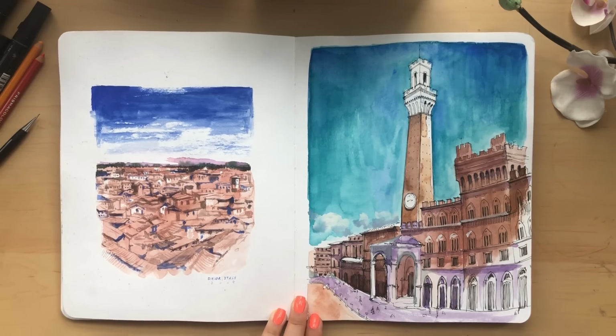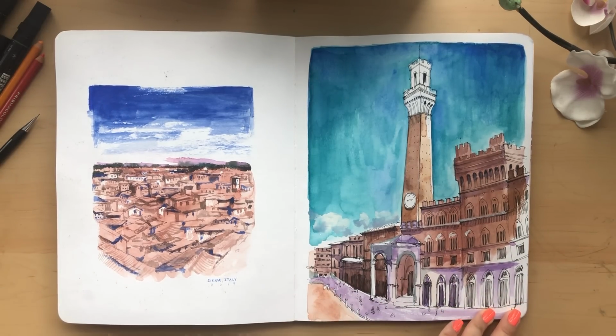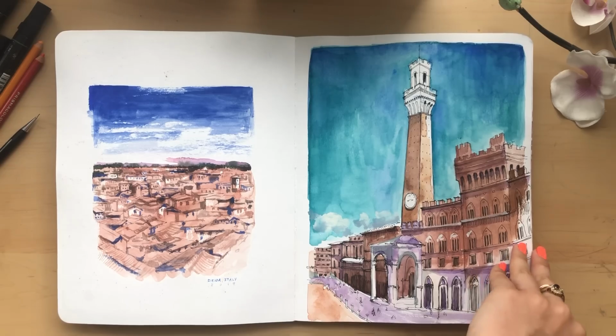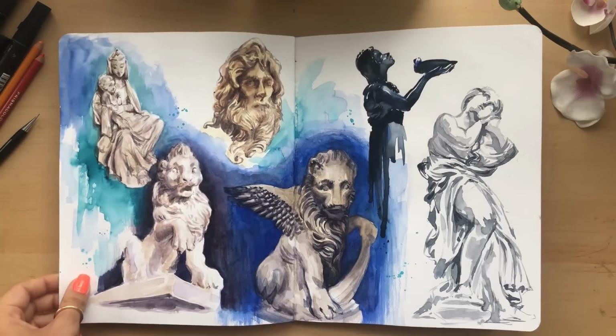And we took a bus over to Siena, and that was the view from the top of one of the cathedrals, and that one on the right is the view of Siena in the main square.